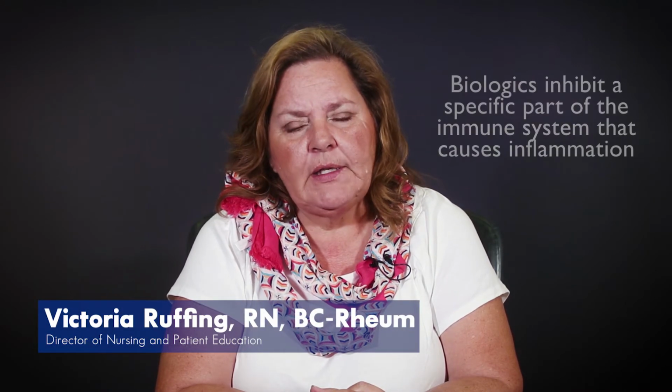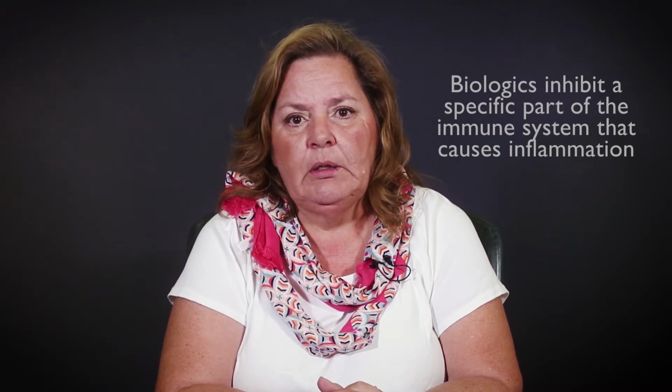Your rheumatologist may decide a biologic medication is the best treatment for your disease. Biologics inhibit a specific part of the immune system that causes inflammation. Because your body cannot absorb biologics if taken by mouth, they must be given either by an injection or by an intravenous infusion. That's a medicine given in the vein. Today we'll discuss what it means to receive infusion therapy.